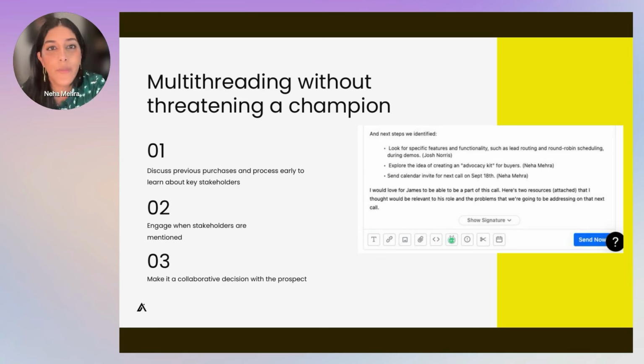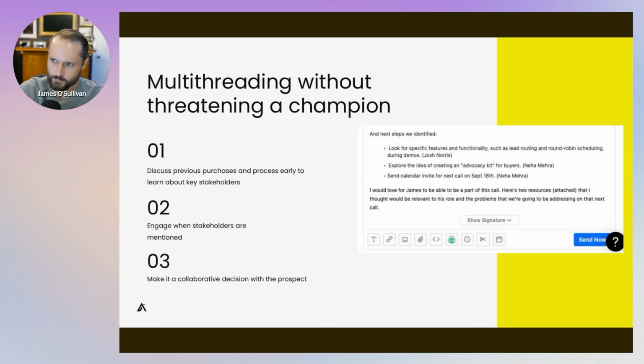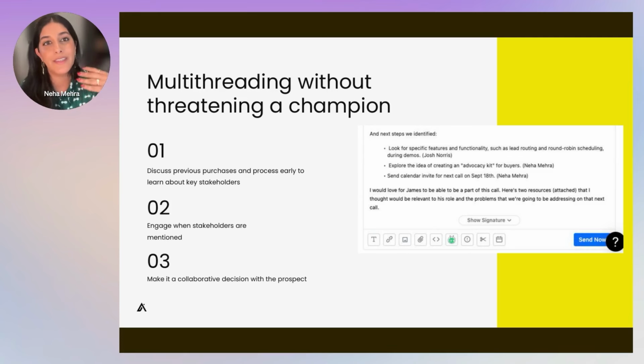And someone is asking in the chat, what does threatening the champion mean? So it's not literal. Obviously, no one is going out there and holding their champion at gunpoint. It's just a term that means that you are unknowingly going over their head without them being bought into the process of putting additional stakeholders into the process.